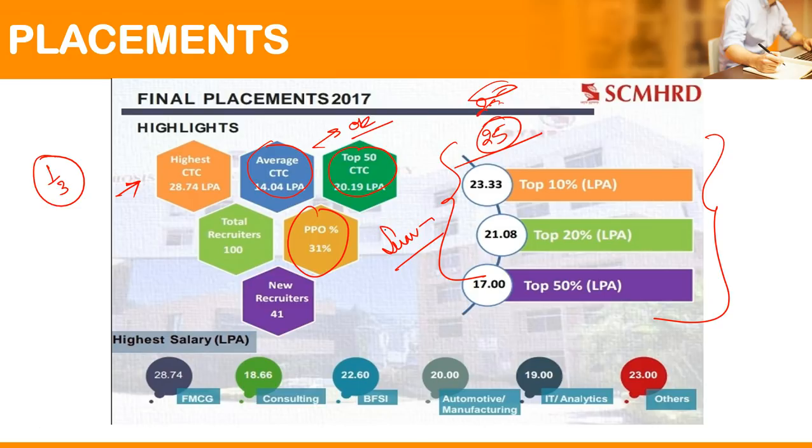41 भी नहीं पकड़ लो यार, तो भी अगर आप 35% का addition भी पकड़ लोगे, अगर मान लो ये 41 is not the real number, I think that's a fair number. You should always focus, how many new recruiters the college is able to bring on the board.